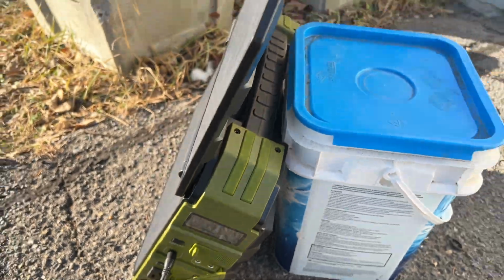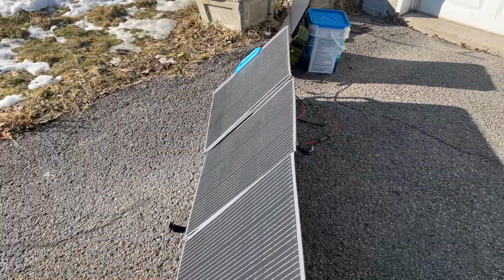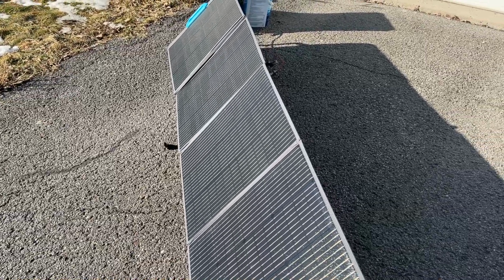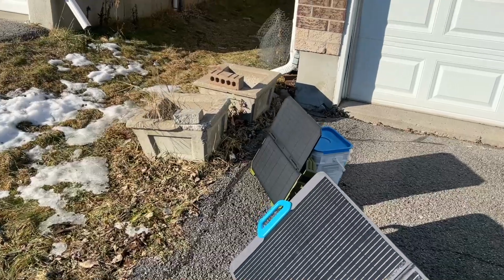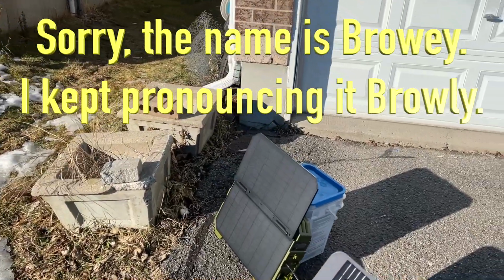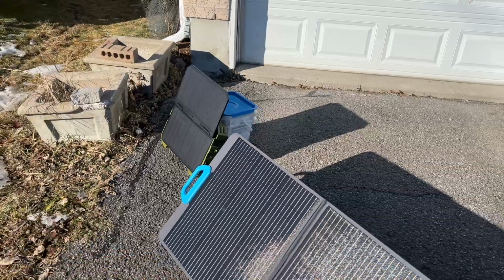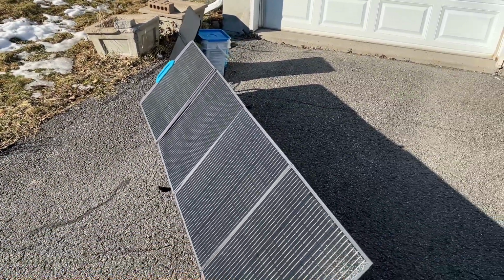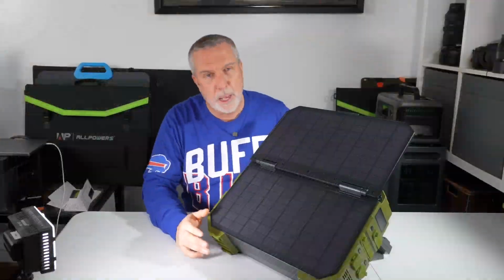There you go. So, like I said, haven't done a soup can test on this. I can't possibly get this thing to align perfectly to the sun with the sun being so uncooperatively low in the sky. And same with the Browey. When I moved it to this spot to plug into the solar panels, I did not soup can it. So it is what it is. It does show you, though, if you can bring in over 130 watts, you're going to charge this small solar generator really fast.